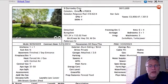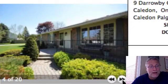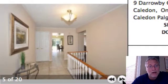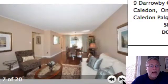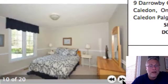Okay, so now this one we're down in Palgrave. Okay, 615 in Palgrave. That is a good number. I mean, really. It has a kitchen basement in this one as well. It is a bungalow. Front entranceway when you walk in there. I think this one is priced right on the nose, and I think anyone that picks this up is going to do very well. You'll get a good solid home.